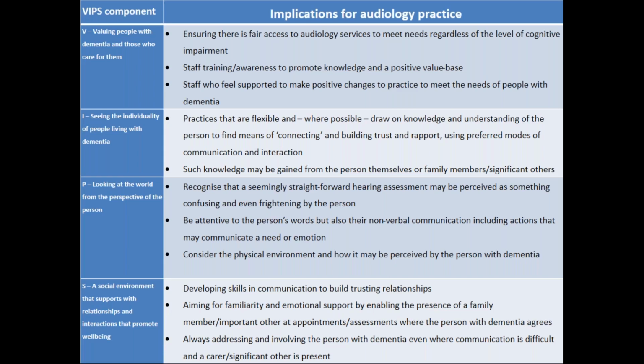So this is a table I've taken from our manuscript, adapted it and blown it up a little bit. And using this VIPS, we've tried to put what does this mean for audiology, and if audiologists are going to use this, how can we use these VIPS principles to guide our practice. So, valuing people with dementia and those who care for them. This is really, really important, and it's ensuring there's fair access to audiology services to meet the needs, regardless of the level of cognitive impairment.